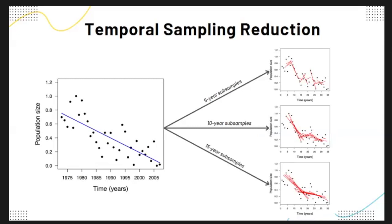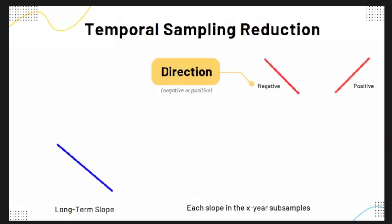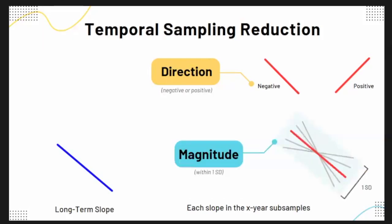Expanding our approach, after the 3-year subsamples, we'll do the same operation for 4-year subsamples and beyond until we've reached the full range of years in our data set. With each X-year subsample, we're taking a peek at the slopes within that group and then comparing them to the long-term slope. We're comparing using 2 criteria, the first being direction, checking if each slope aligns with the long-term slope, whether it's positive or negative. The second criteria is magnitude, checking if each slope falls within 1 standard deviation of the long-term slope.